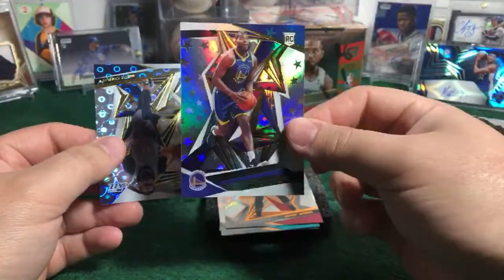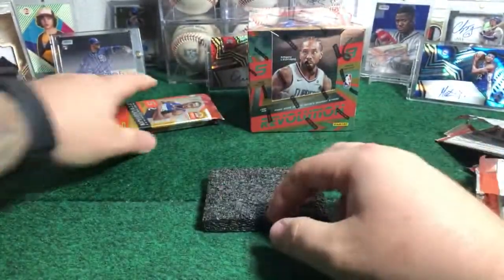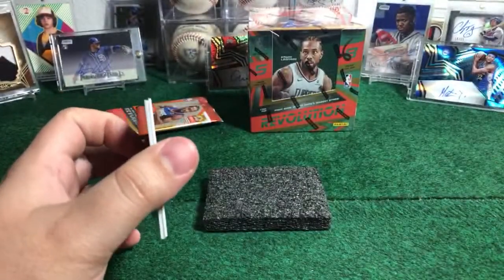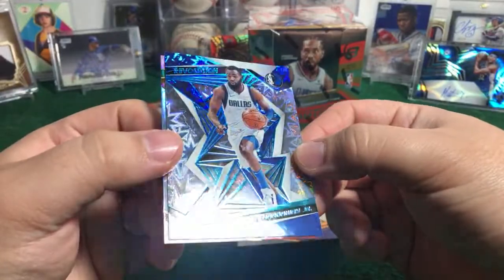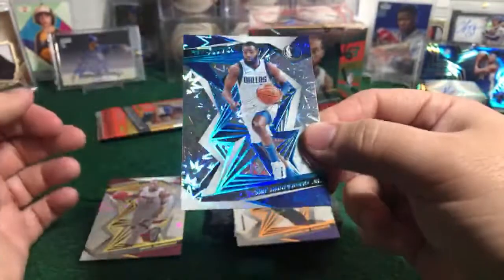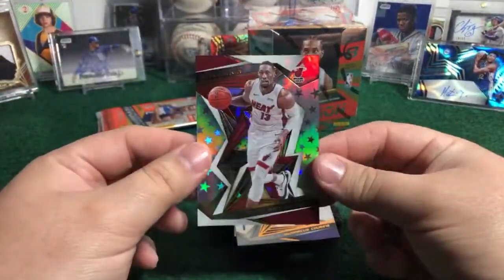Astro, Pascal Siakam, rookie card. This is a good one, Golden State. And we got Mike Conley on Groove, Utah. Doncic fighting right now for the MVP. For the MVP of the season? Oh yeah, he deserved it right now. Of course he deserved it. He deserved it for the last season. Talking about Luka Doncic, we got Hardaway Jr., Dallas. Nice. Out of 149, Blue Impact. Looking gorgeous, this card. Astro, Adebayo.